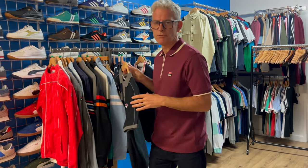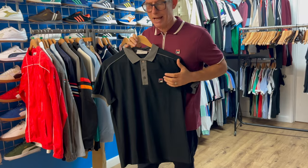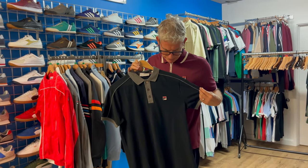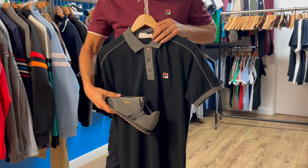And on the theme of the grey black Patrick, we've gone again with the Fila piped polo, and we've restocked the grey black that arrived in the summer with the summery colours, and this has been a bestseller. And this style always works for us, so I think you've got the contrast there of the black grey and the grey black, which works really well.